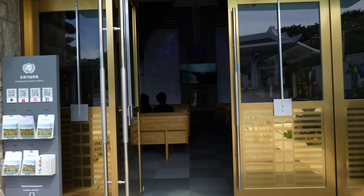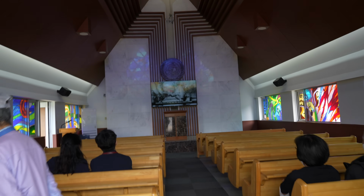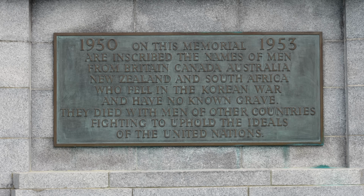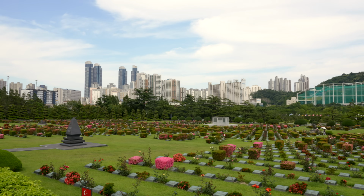The UN Memorial Cemetery was built to memorialize the UN soldiers who fought and died during the Korean War. Most of them were buried in their home countries, but for those that weren't or couldn't, Korea stepped up and gave them a permanent home right here.